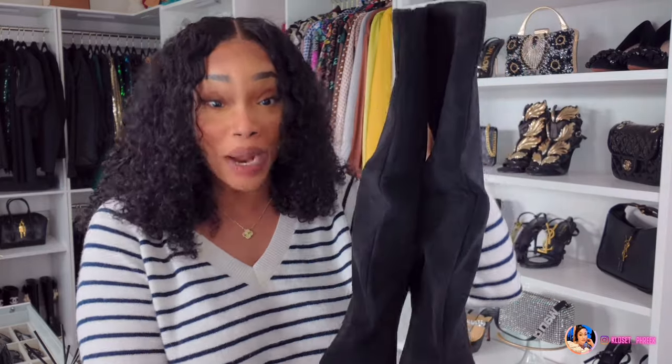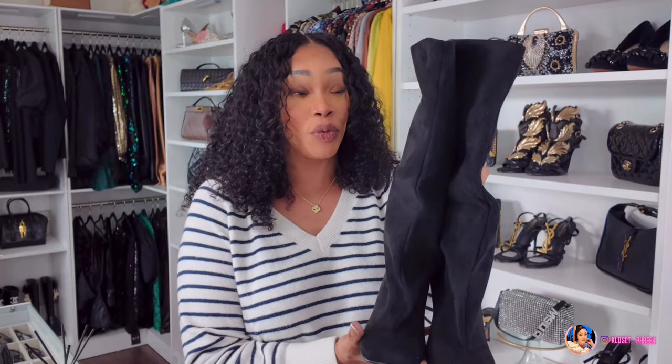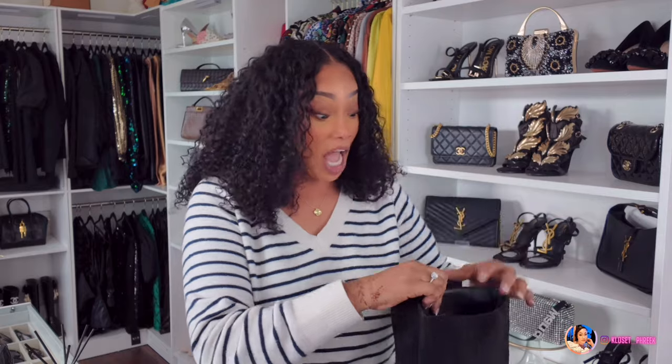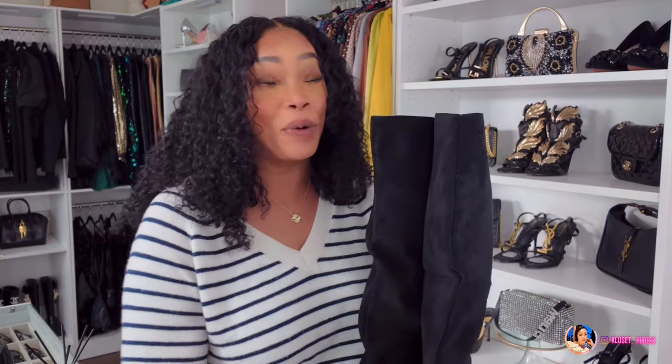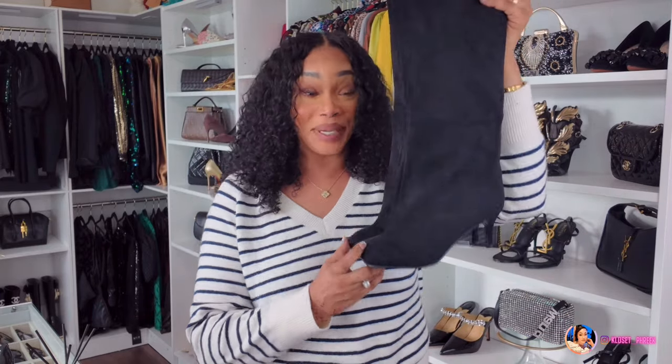I didn't even wait to see the quality of these boots before purchasing three. I saw these boots and I said, just in case I love them, I wanted to make sure I got all the colors that I wanted. And now that I got these, I wish I would have gotten the fourth pair, which was the green pair. So I picked them up in black.